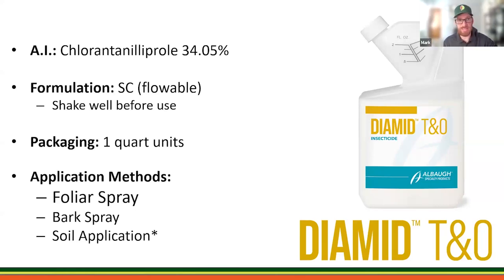With Diamid, it comes in 1 quart units, and we can apply this a number of different ways. We can do this as a foliar spray, we can use it as a bark spray, and in some limited cases, we can use it as a soil application. We'll talk a little bit more about all 3 of these use cases as we go throughout the rest of this today.